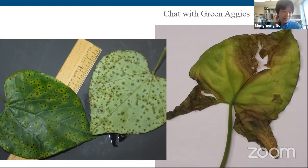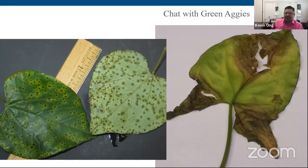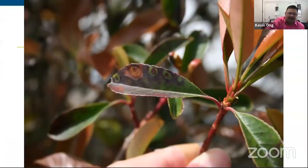Dr. Ong, I don't think that's an elephant ear. That looks more like Syngonium. Syngonium, that's right. You are correct. I knew I forgot something. That's why it's always good to have a horticulturist as a good friend. I'm a plant disease guy.